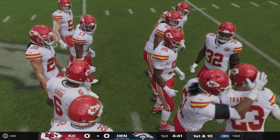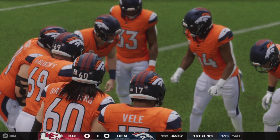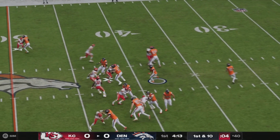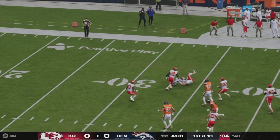Now that was pretty. They executed that curl route versus zone coverage, and that changes things a little bit, because against man, it's often a tight curl, a sharply run route. Against zone, you're just looking for that open spot, that dead area, so you may curl it a little bit wider just to get to that place. And usually a tight window. He fired a bullet in there for the completion.